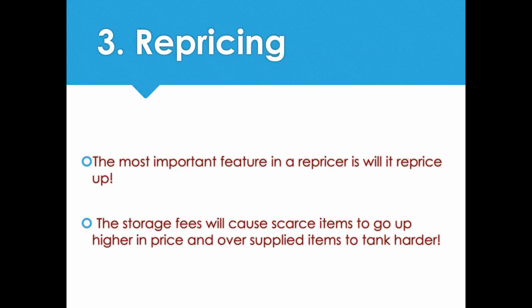Make sure that, because storage fees are even more than they have been in the past, it can make scarce items that were hard to find go up even higher in price because people were afraid to buy too many. But things that there was an oversupply for are going to reduce in price faster and harder, and they're going to stay down longer because people are going to be anxious to get rid of that inventory before they get hit with those storage fees.